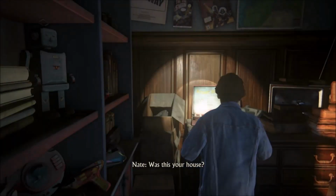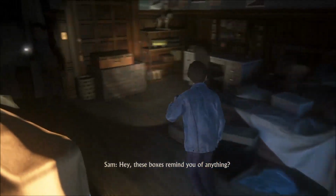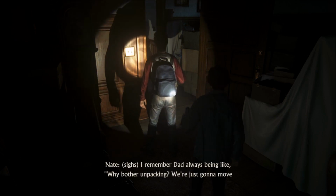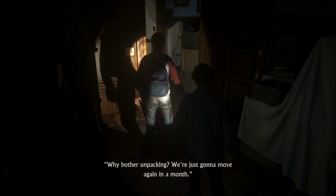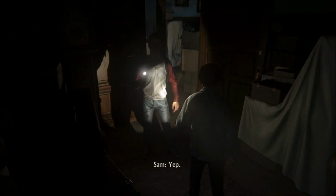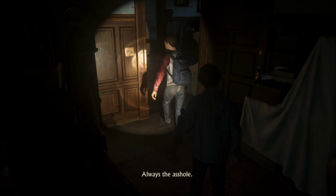Was this your house? Hey. These boxes remind you of anything? Every place we ever lived. Exactly. I remember Dad was always like, why bother unpacking? We're just gonna move again in a month. Yep. Always the asshole.